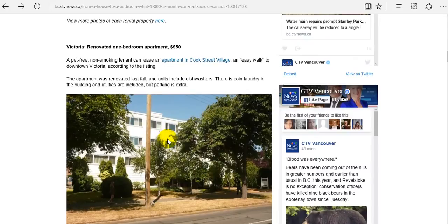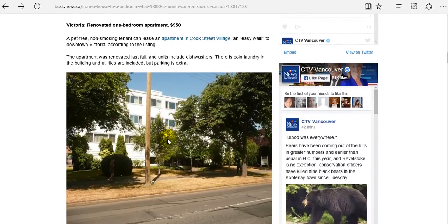In Victoria, which is the major city of Vancouver Island, an island in the province of British Columbia, $950 a month, the same price as that Vancouver bedroom, gets you a renovated 1-bedroom apartment. A pet-free, non-smoking tenant can lease an apartment in Cook Street Village, an easy walk to downtown Victoria, according to the listing. The apartment was renovated last fall and includes a dishwasher. There's coin laundry in the building and utilities are included, but parking is extra.